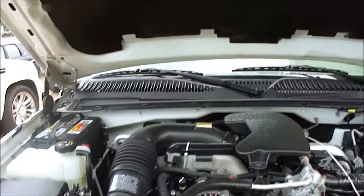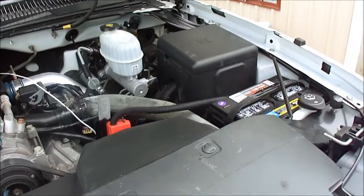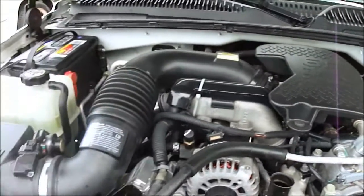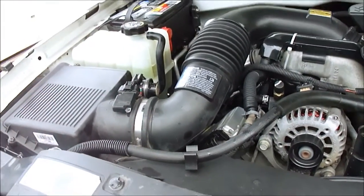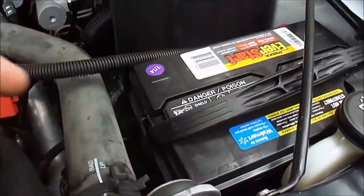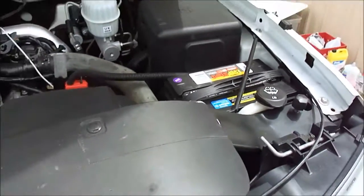First of all, we don't clean engine compartments. This is just how this truck came into us. We don't pressure wash it or do anything. It was just this clean when we got it. See, there's no discoloration or anything in the overflow tank. The batteries are both Walmart Everstars. I think they got a 3-year free replacement. They're less than a year old.